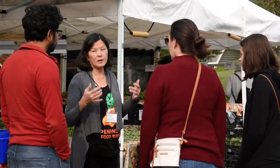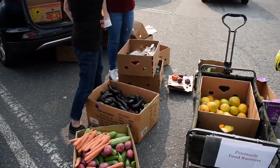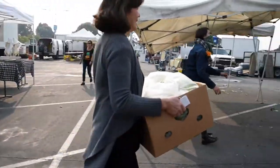Thank you so much for thinking of helping us with the farmers market. Here at the farmers market, every Saturday morning, we come together to help many of the vendors who have surplus food to donate. Peninsula Food Runners' mission is to glean all this wonderful surplus food and take it to the shelters that could use it.